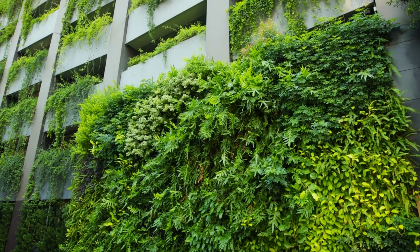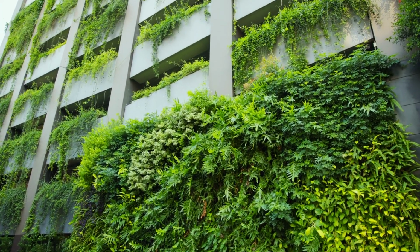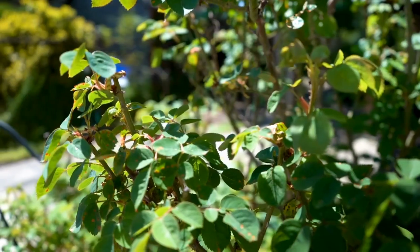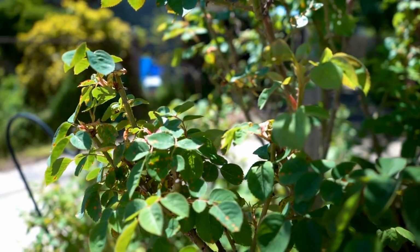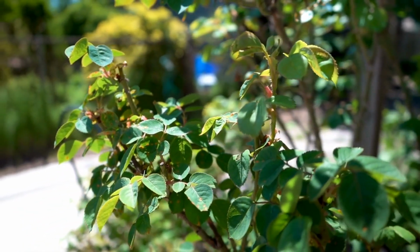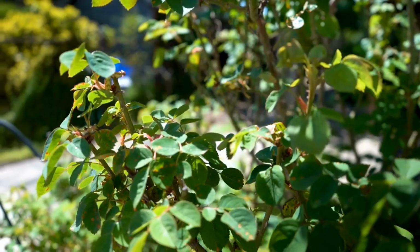Additionally, the use of vertical space means you can grow more plants in a smaller area, making your garden more efficient and productive. By considering the light and water needs of your plants and strategically arranging them, you can create a thriving garden that remains lush and productive, even in the heat of summer.